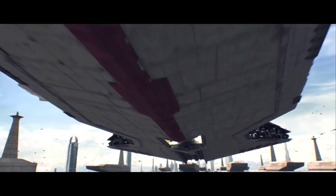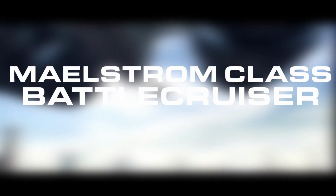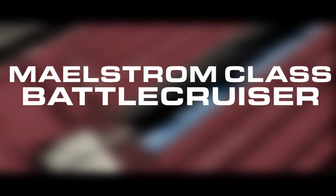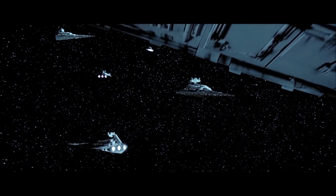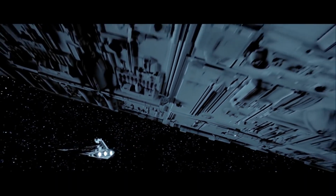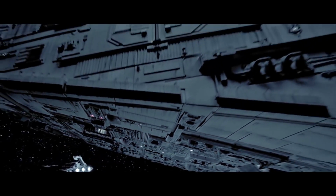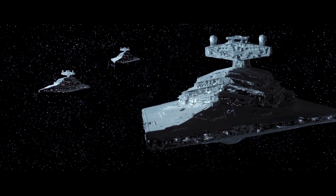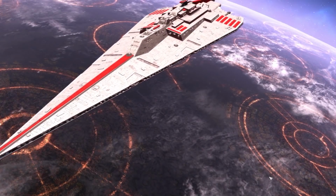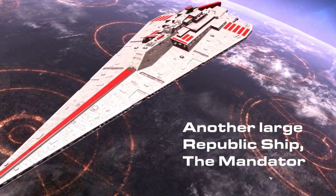And at number 1, and these aren't in any real order, we have the Maelstrom class battlecruiser, and I wasn't really sure whether I wanted to include this on the list, but it does seem to be sort of Star Destroyer-like, and it was built by Kuat Drive Yards, so for me it fits the bill. Now, if you don't know what the Maelstrom is, you're not alone. The Maelstrom is a creation of Fantasy Flight Games, and it's described as a battlecruiser slash command ship used by the Galactic Republic during the Clone Wars.